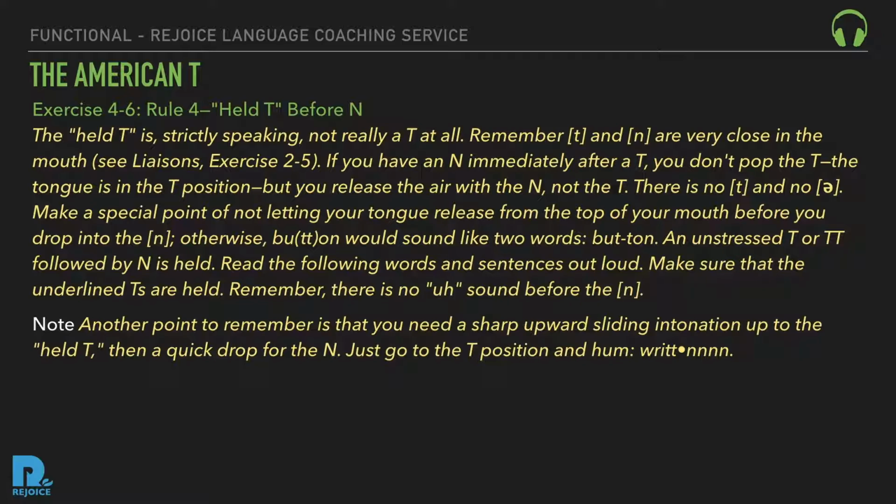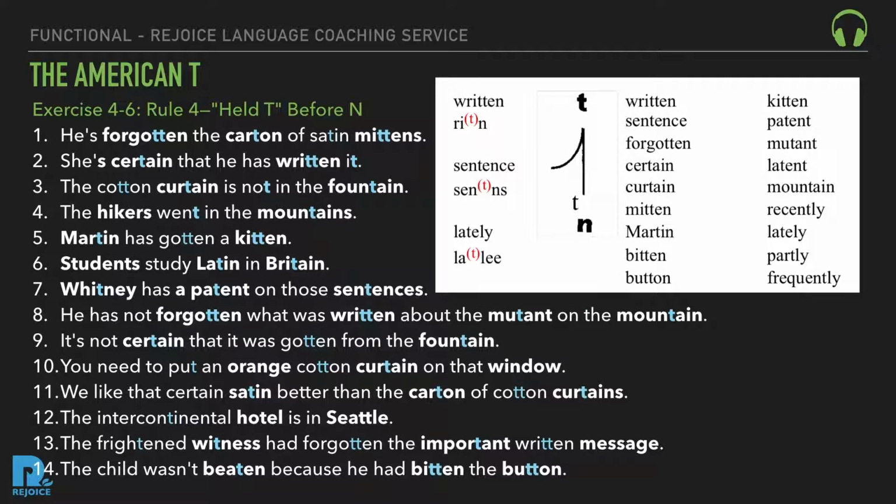Note, another point to remember is that you need a sharp upward sliding intonation up to the held T, then a quick drop for the N. Just go to the T position and hum. Written. Written, sentence, forgotten, certain, curtain, mitten, Martin, bitten, button, kitten, patent, mutant, latent, mountain, recently, lately, partly, frequently.